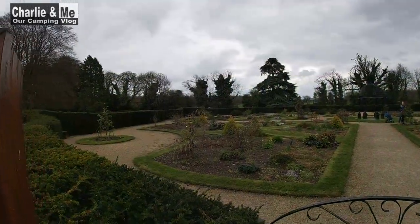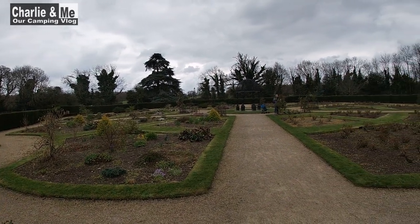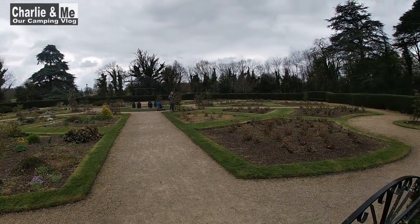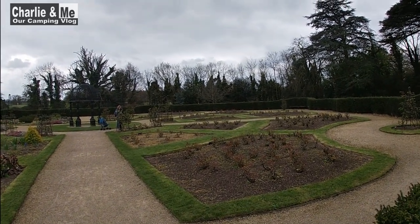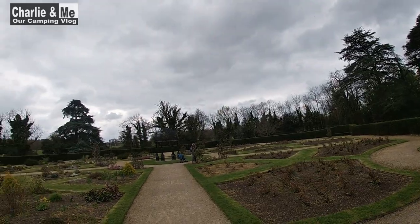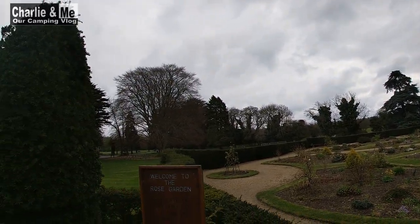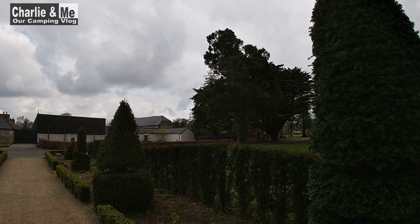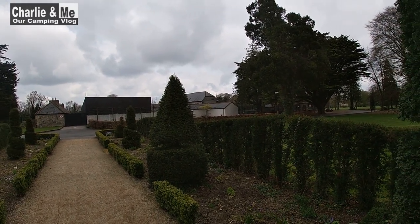This is the Rose Garden in the middle of Corkagh Park. And then over here is a little petting farm, complete with public toilets.